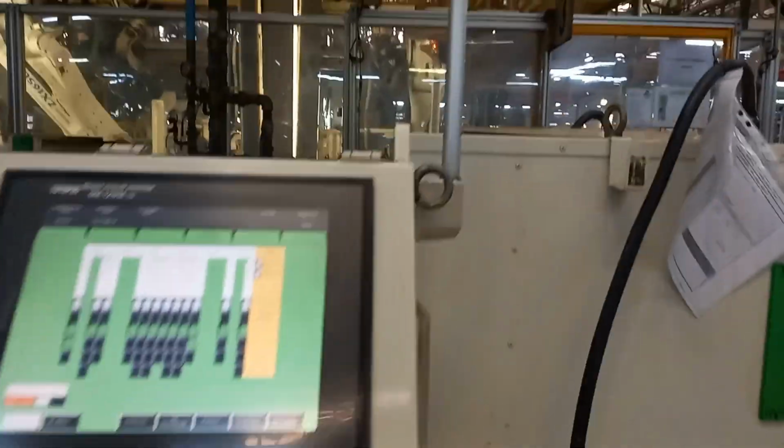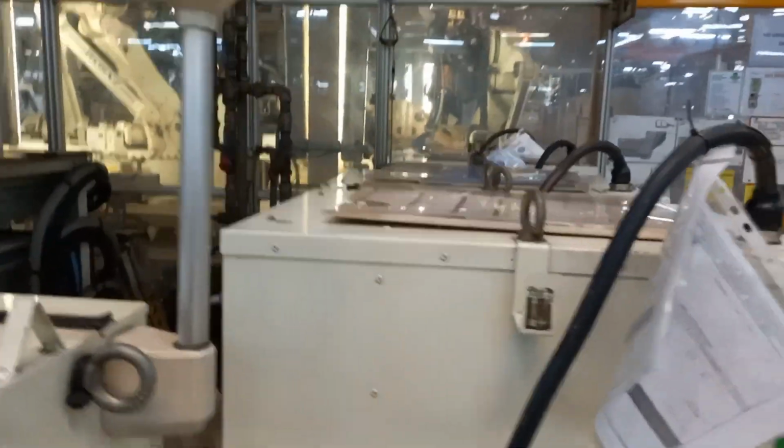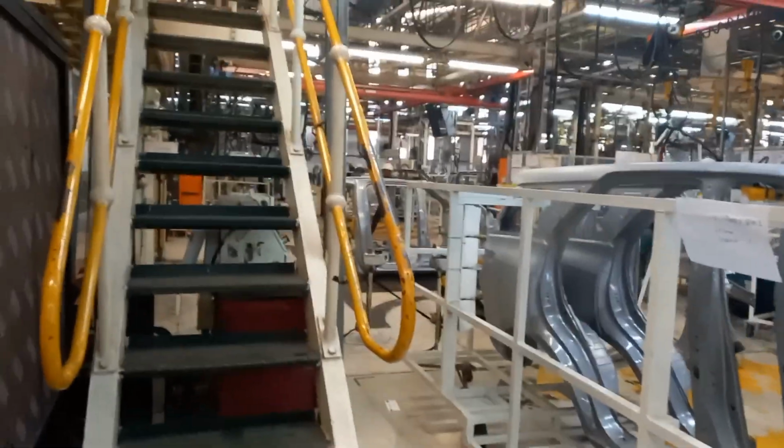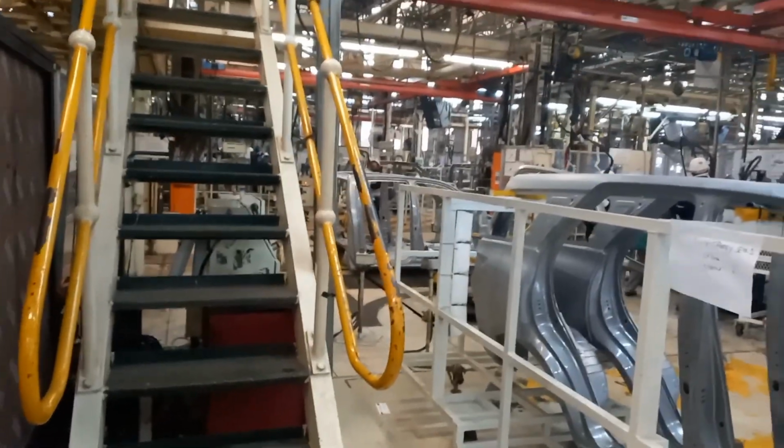Just been told, there are 14 of these robots in here. R1 million each, just arriving, unprogrammed, uninstalled. R1 million each for the robots. And there goes a panel moving across. Have a look at that. You can just see that.